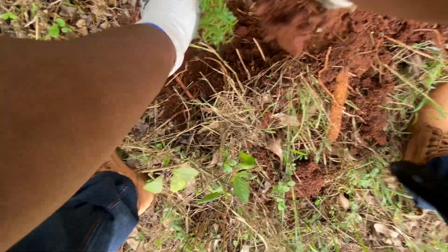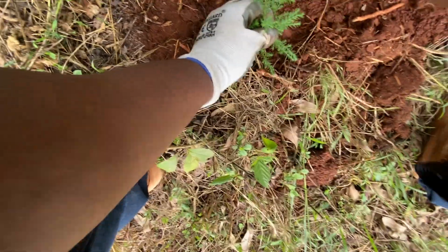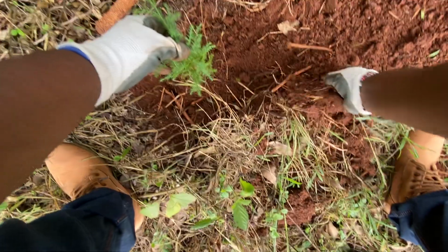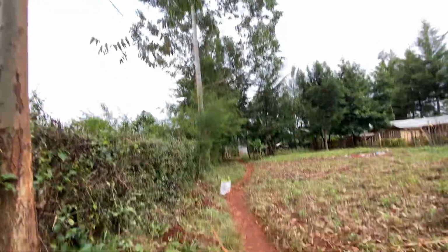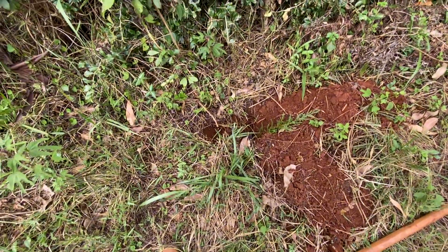Hold it from here. Put some soil. It's a red soil. Yeah. Ours is a red soil, which is good for this kind of work. And let's put it like that first. Make sure that your tree stands upright. Upright, you know. Just like that. Upright. Oh, there was another one here again. Yeah. There's another one over here.